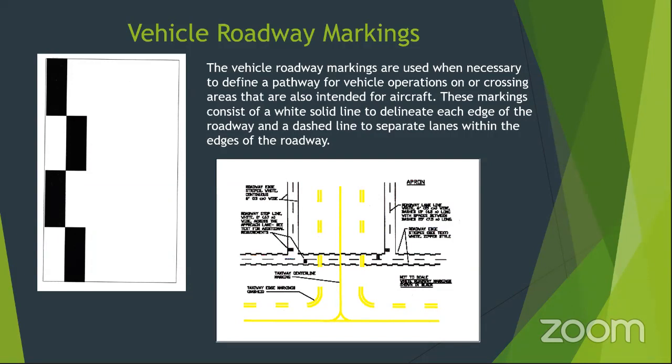So, Nathan, you're saying about vehicle roadway markings. Yes. These are used when necessary to define a pathway for vehicle operations on or crossing areas that are also intended for aircraft. These markings consist of a white solid line to delineate each edge of the roadway and a dashed line to separate lanes within the edges of the roadway. You'll find these at basically every large airport, such as JFK or Miami International.